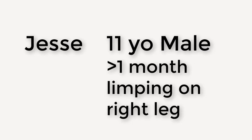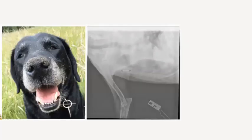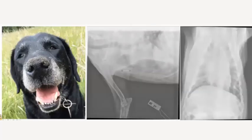So this is Jesse. He's an 11-year-old male neutered lab who presented with a history of limping on his right front leg for over a month. We had taken radiographs initially. No radiographic changes were noted. He was happy-go-lucky, acting himself, but continued to use his leg less and less. Those are the x-rays that we took.